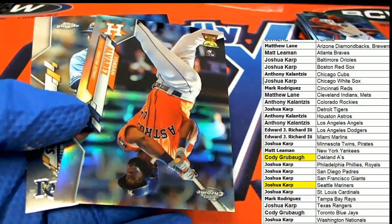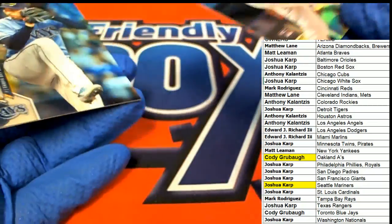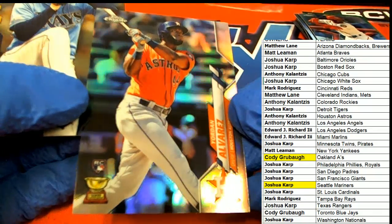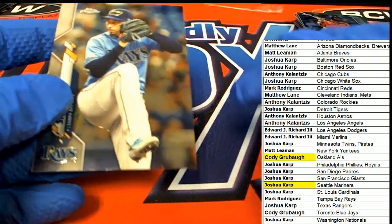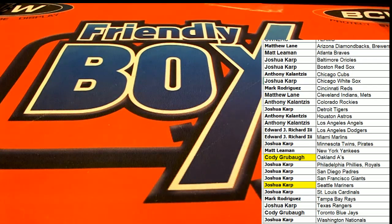And there's an Alvarez. So, yeah, the Houston, Anthony K. Nice refractor. Rookie card of Alvarez. Chrome refractor. What a great box.